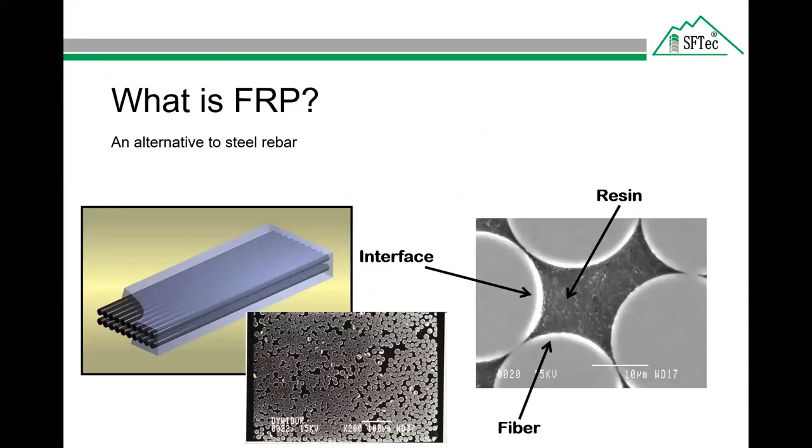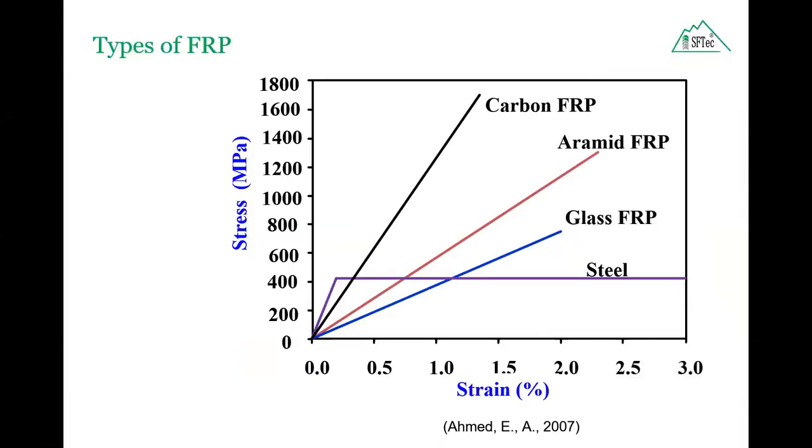As I just mentioned, it's an alternative to steel rebar. It's basically a non-corrosive alternative, which makes it superior in a lot of different aspects. It's basically made of fibers of different materials, and that fiber is reinforced with a polymer, as we can see on the picture to the left. There are three main types, or actually four main types of fibers. We have the glass, the basalt, the aramid, and the carbon. The basalt is not in the curve, but we can see the three main ones on the curve and how they compare with steel.